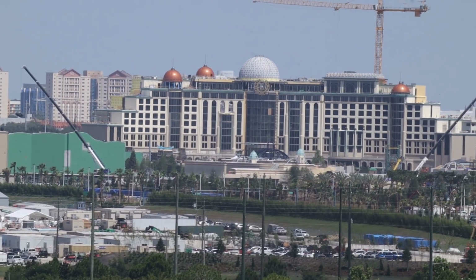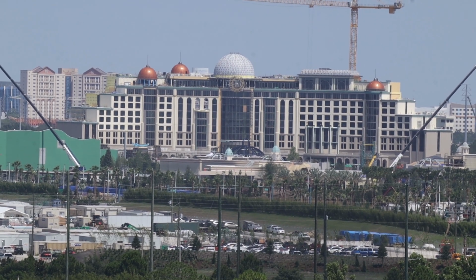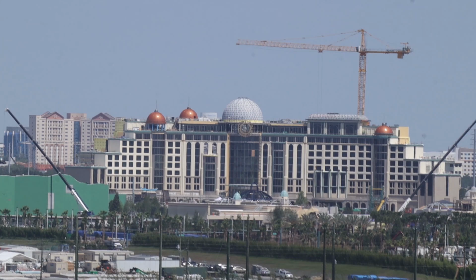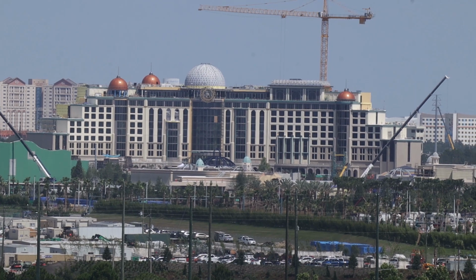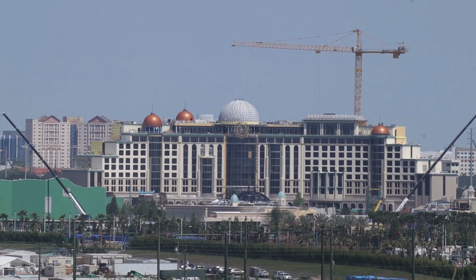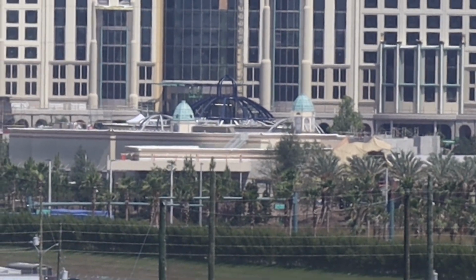Then we have the Grand Helios Hotel, and you can basically see the full hotel from here. A lot of the glass has been installed. The theming is coming along very nicely. I can't wait for that dome to be uncovered. The crane behind it to the right recently moved, and they might be pulling up that dome really soon. We might be able to see that get installed today. Another dome. Right in front of the hotel on the bottom, we have the Celestial Carousel.